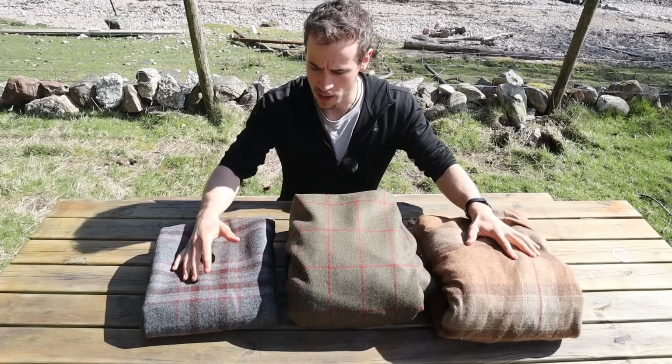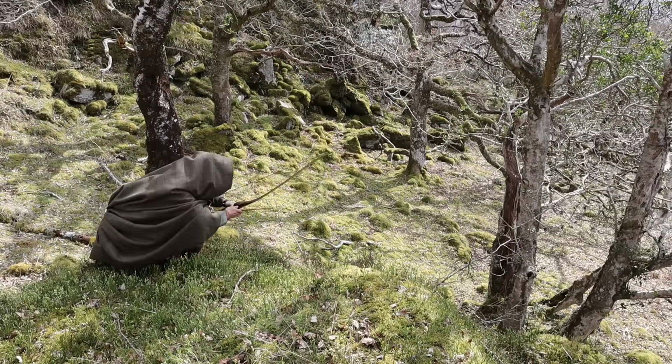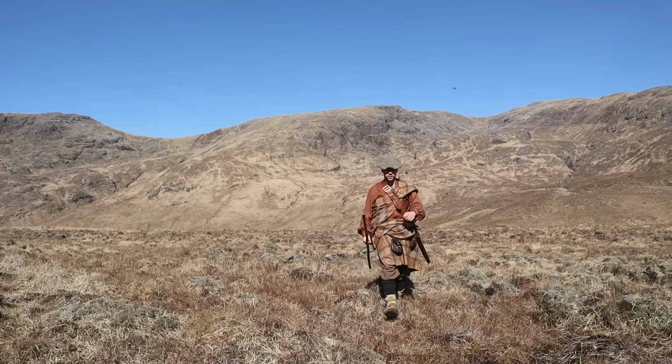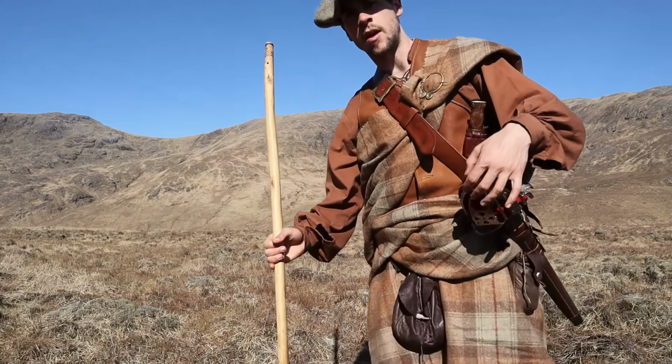I've managed to get some sort of medium weight fabric here, and then one very heavyweight wool fabric. And over the past few months I've been testing them out in the field and spending the night in them. So before I cover its survival uses, let's cover some of the basics of core body temperature regulation so we can better understand how we can use the plaid to battle the elements.